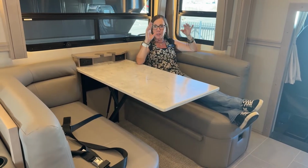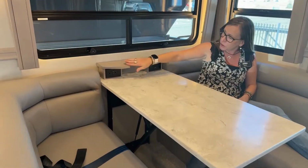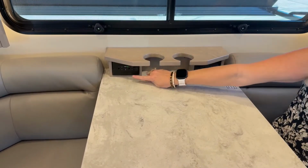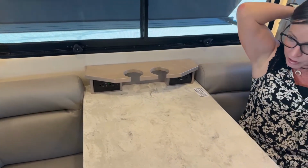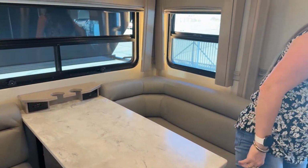And then they take things that they know people like. So it used to be that you could only get this in a certain number of coaches, but now you've got these cup holders that you pretty much find across the board standard. These are huge for when you're going down the road. Having a Type-C interface as well as a USB interface is huge. We all have different technologies, and then having the two 110 outlets, maybe you have a laptop and a monitor. Maybe you're both working from the coach. All of these things that Renegade has done year after year are pretty fantastic.